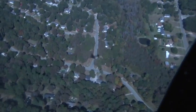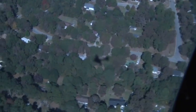Well, once the pass was completed, we headed back southeast towards Perry and the Houston County Airport. Sadly, the flight ended far too soon, but after one of the smoothest landings I've ever experienced, it was time to check out more of the open house.